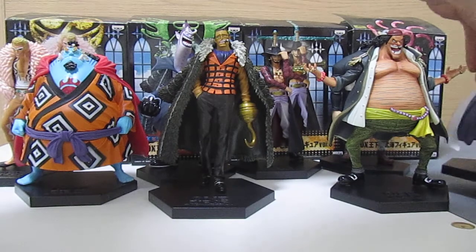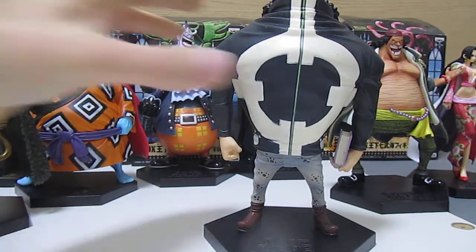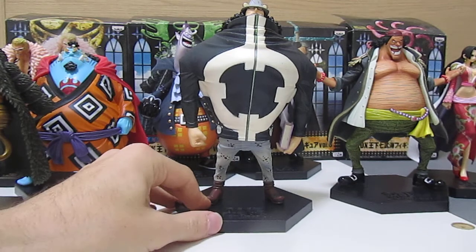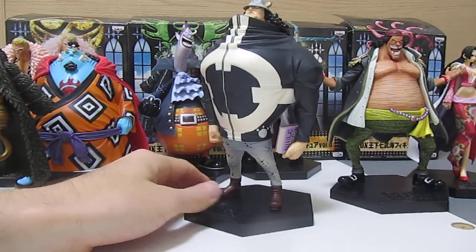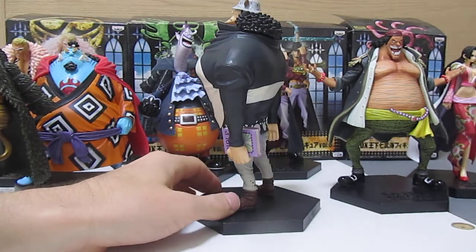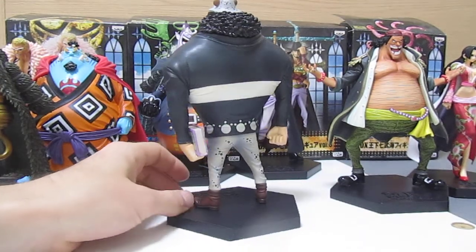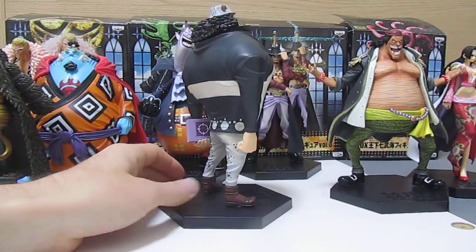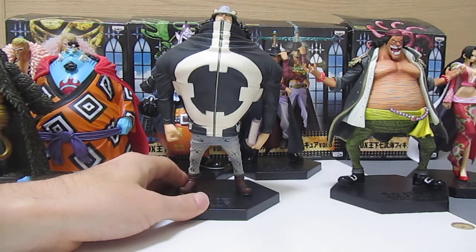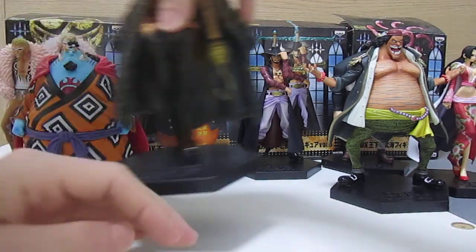And then last but not least, we have Bartholomew Kuma, and this is almost a weapon. You could seriously nearly knock somebody out with this thing because he's just so solid, a bit like Jin Bear, and just so much weight in that. But yeah, I think it's all one piece. It doesn't assemble. I mean, the base is separate, but just a very big, solid piece. And he does have the Bible in his hand. Fans will know that there's a lot of references to real life characters in the One Piece series. So anyway, that's Bartholomew Kuma again. I think that's the only Banpresto Bartholomew Kuma figure that's been released. So I'll quickly just show the boxes.